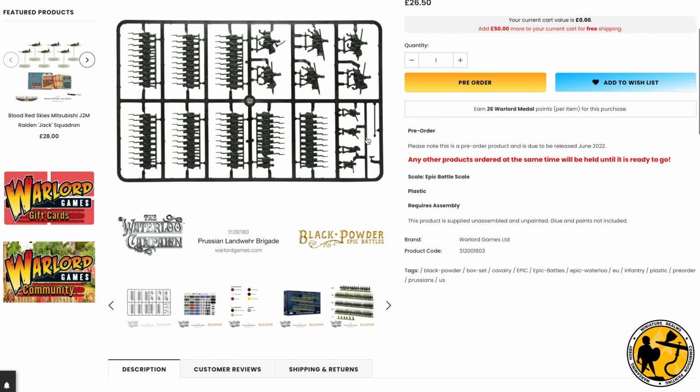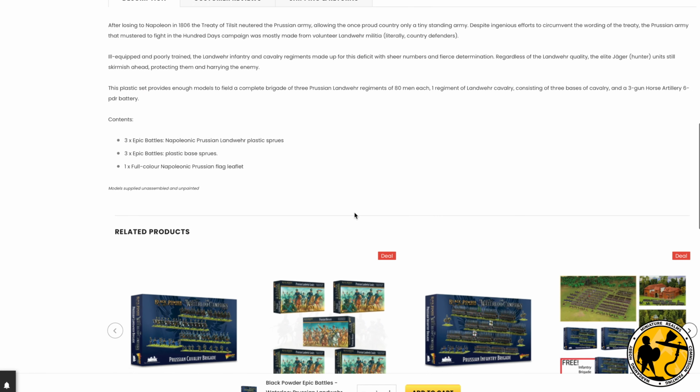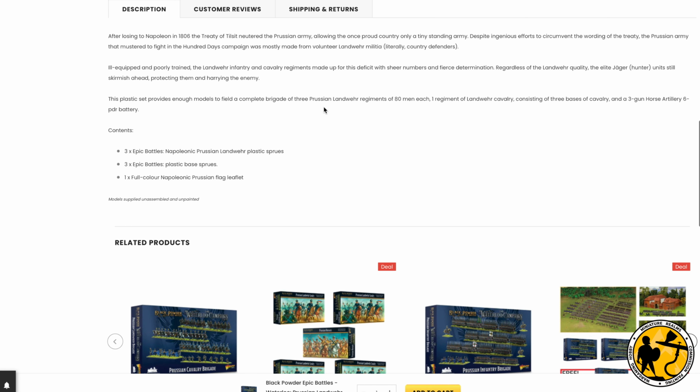They could have just left a big gap. I think with the British cavalry, there was a bigger gap there, and it's nice to see them using up that space well. But if you look at the description here, this plastic set contains enough models to basically make 3 regiments of 80, as we know, 1 regiment of Landwehr cavalry, consisting of 3 bases, and a 3-gun horse artillery 6-pounder battery.